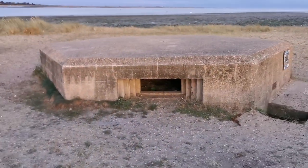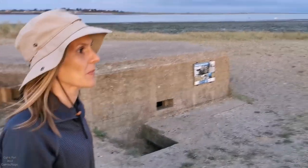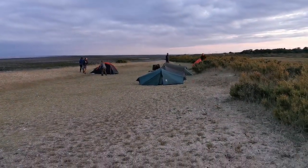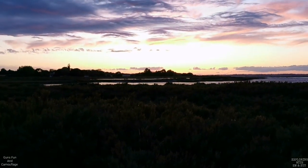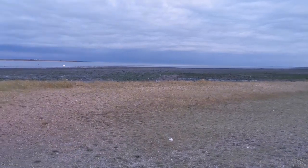Right, we've got a peel box there. So I'm not exploring tonight, I've already been in it. We've got a few pictures and stuff. But anyway, that's the camp. We did take some pictures of the sunset. It's actually a really nice place tonight.